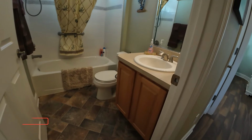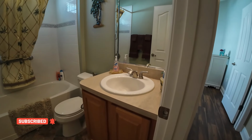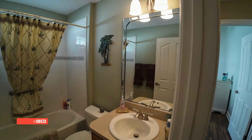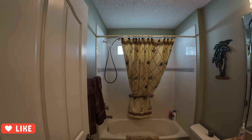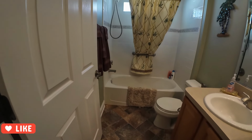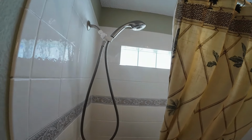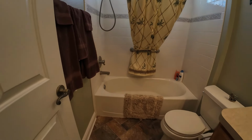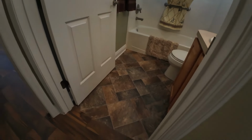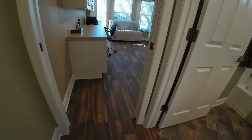Here in the guest bathroom, I do see it has wood cabinets, Formica countertops, 1 sink, very neutrally decorated. That is a tub and shower surround. The shower surround is tiled, and you notice it has a glass block window to let in light. This is gorgeous. That flooring in the bathroom looks like it is vinyl or linoleum.